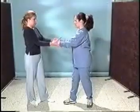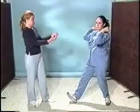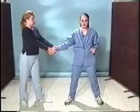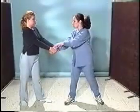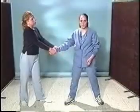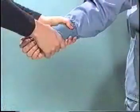We'll do this again in faster motion. Again, what I'm going to do is pull out. If she were to grab my hand with both hands, I want to go again in the direction of the thumb and forefingers because that's the weakest point. Use the element of surprise and a very fast motion.